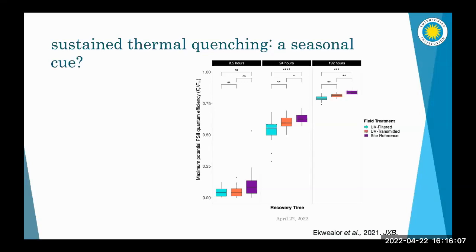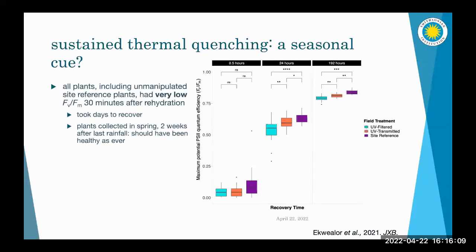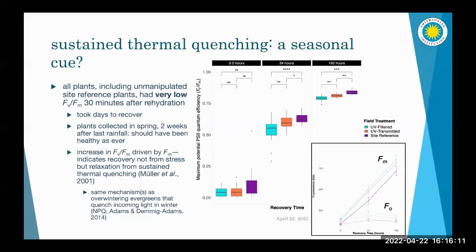But it turns out that it had only been 2 weeks since its last rain. So, sorry, they hadn't even dried for that long. It turns out, though, if you look at this FE over FM, this ratio, and if you look at the underlying components of this compound metric, that it's composed of FM and FO, it can give you some clues about what's driving the change in FE over FM.